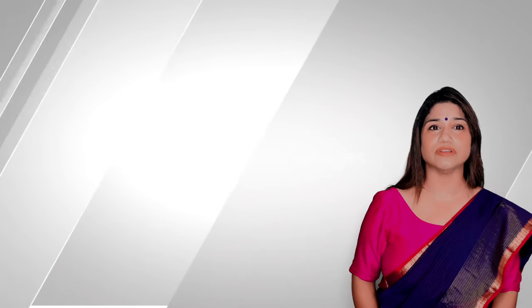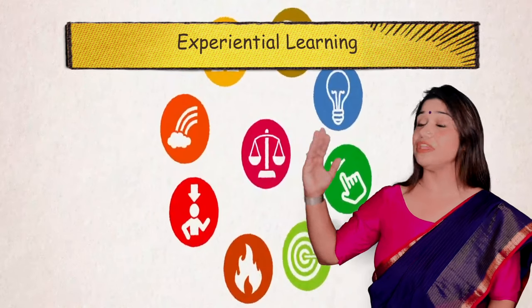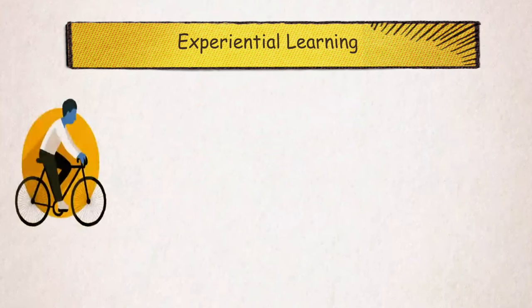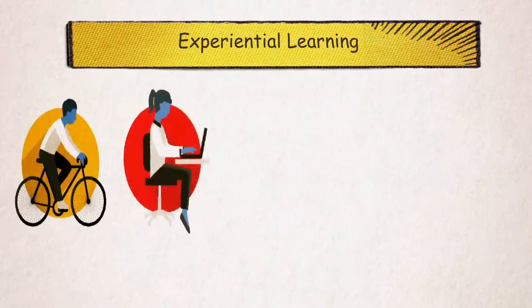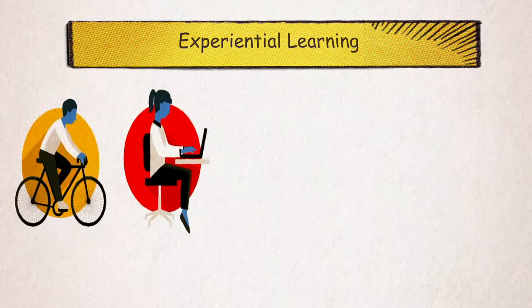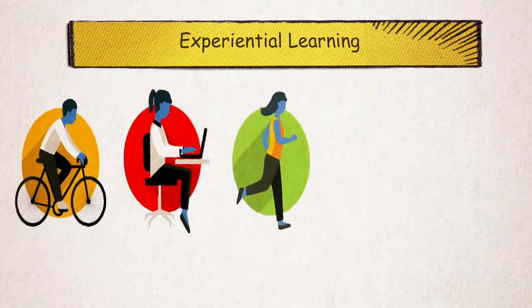Why do you think this happened? What approach did the teacher adopt to make this happen? Yes, we are talking about experiential learning. You must be thinking, what is experiential learning? Is this something new? Let me tell you, experiential learning is all about learning by doing, engaging in real-world experiences and reflecting on those experiences to gain insights and knowledge.